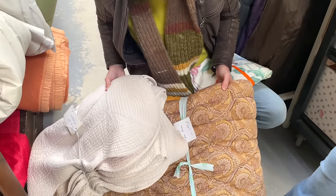No. We can take it out. Shall I get it and then just see the fabric, if it works in one of the rooms? Yeah. I like it. Okay. I'm getting a lot of bedding.